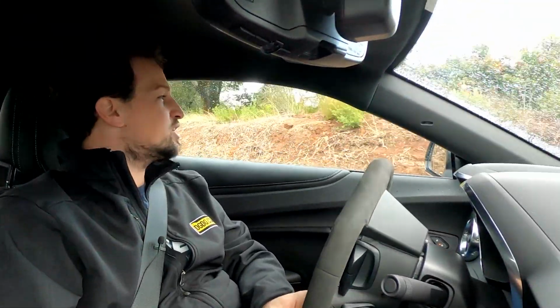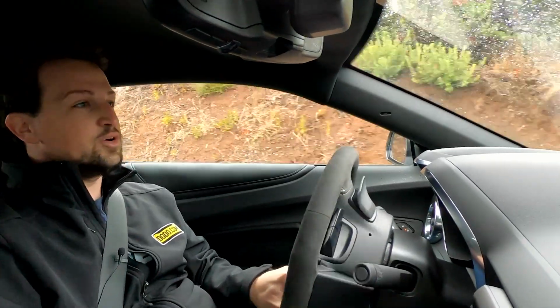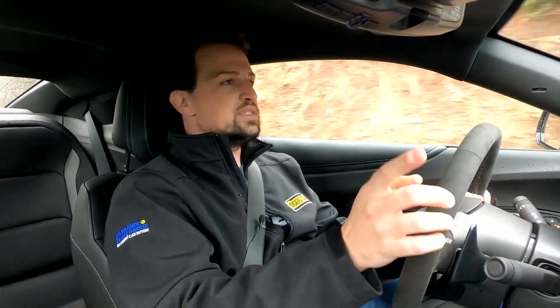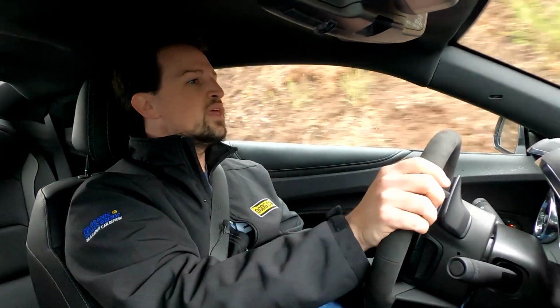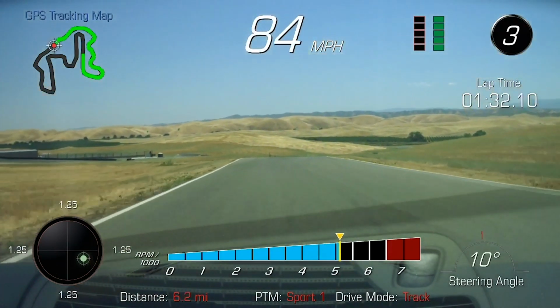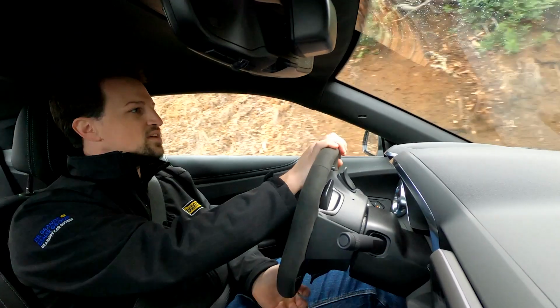Other options that actually aren't on this car that I really think set the Camaro apart from the other two cars is what's called the PDR, the Performance Data Recorder. It is a built-in camera system that is just behind the rearview mirror here, and it will record all sorts of stats for either road courses, drag strips, just driving on the street. It'll overlay your lap times, your 0 to 60s, your quarter miles, all that good stuff.